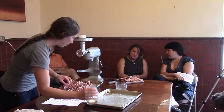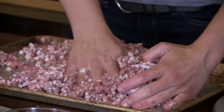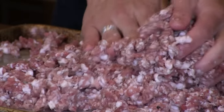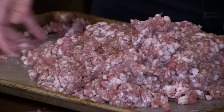Get the rest of the wine in there. I'm going to have to drink out of that jar. We mix everything together. And then I might have Pat start cooking up some patties. Okay, is that okay with you, Pat? Mm-hmm. That way everybody can get a taste of this before we go.